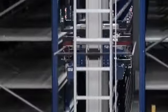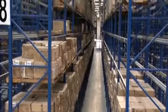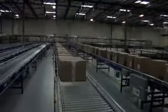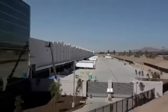storage and retrieval systems, as well as high-speed sorting. We get our hands on those containers when they come into the port very quickly. It is also a foreign trade zone, which enables us to participate in that and defer duties and have reduction in our clearance costs. This just works for us. While this facility is still in the testing phase, Skechers plans to have up to 1,000 people working here very soon, over multiple shifts. So no matter where you buy Skechers throughout the country, they will have made a stop right here in Moreno Valley.